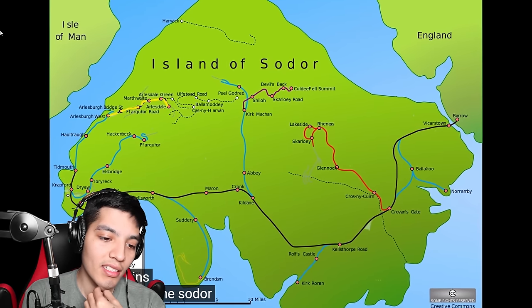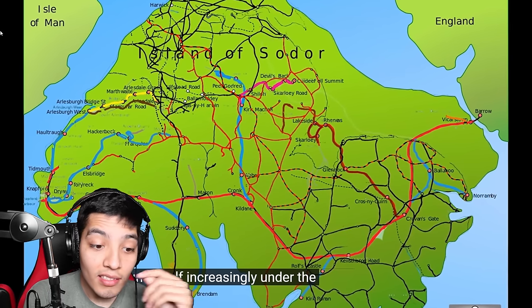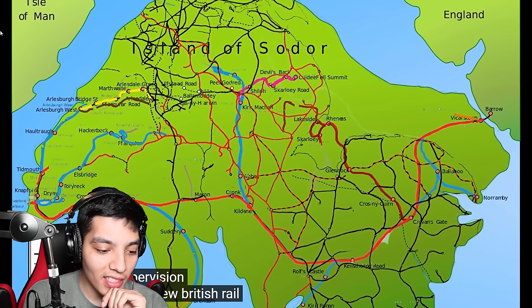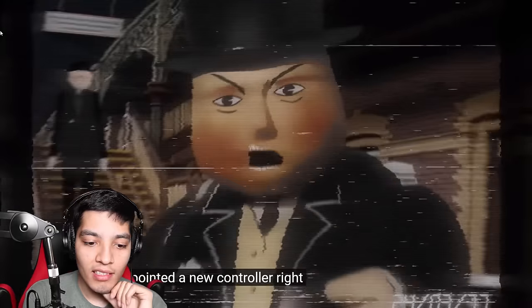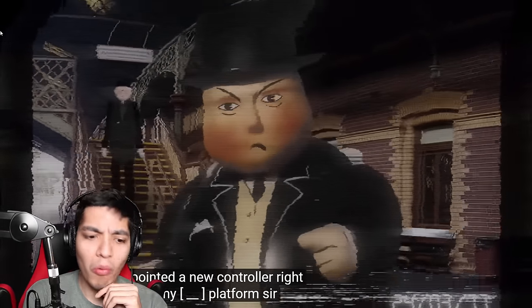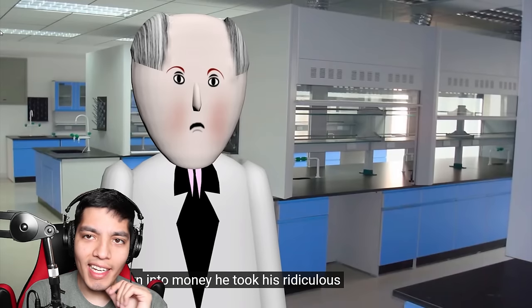But as the Sodor rail system expanded, itself increasingly under the supervision of the British Rail Network, it appointed a new controller. Oi! Get off my f***ing platform! Oh! Sir Topham Hatt, born into money. Top Man Hatt, don't seem like he's too nice.